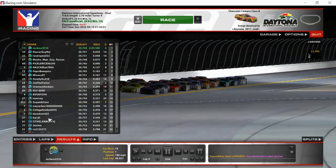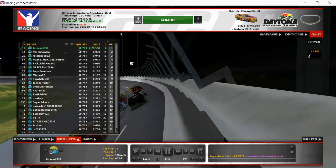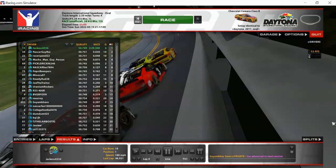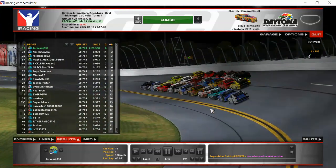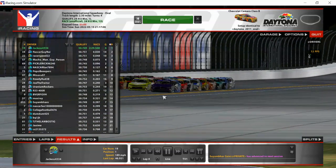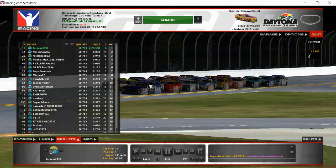The 22 is third place. Meanwhile, the 77 is all the way in the back. The 22 might take the points lead away in this race. 34 leading, though. Down the back straightaway they go. 3 by 3 by 3 by 3 by 3 by 3. Actually, 5.